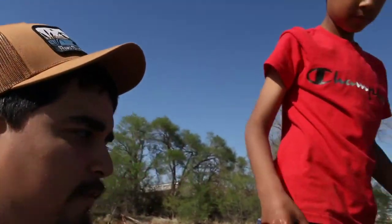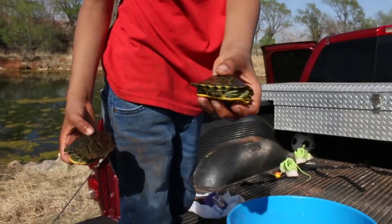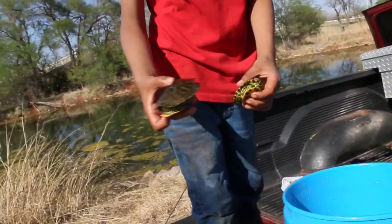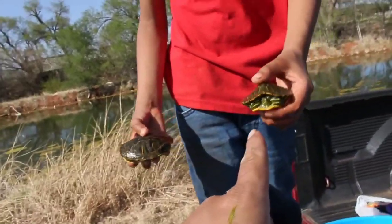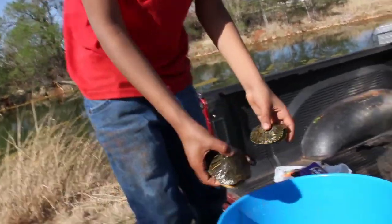Well, before we went to the other spot, we went hunting for more turtles. We caught another one. We got two little turtles now. Which one's Chip? This one's Chip. He's the big one. This is the smaller one that we just caught off camera. And then put those two in there and show me the other one that we got.